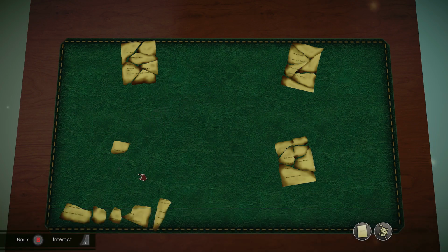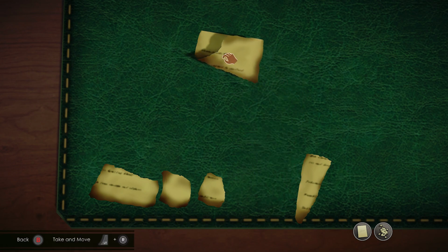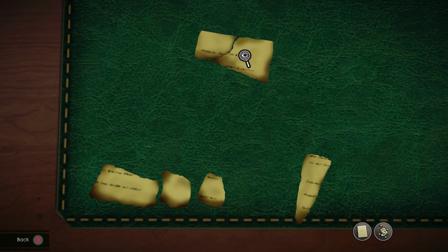The final paper at the bottom left. Pick the 4th piece and put it on the right. The last piece underneath on the left, the small 3rd piece to the right of it, and finally the 2nd piece to the right and the big 1st piece underneath it.